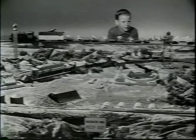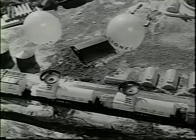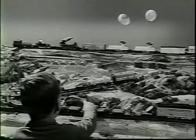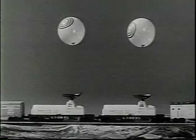And there they are, on the other side of the firing range, a battery of new Lion-L aerial target cars. Their air compressors holding the targets in place. And now, the test. Fire one.